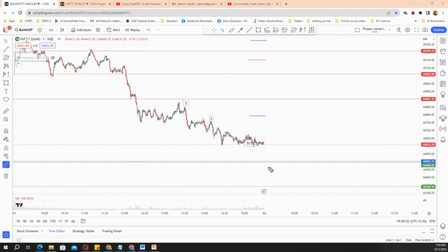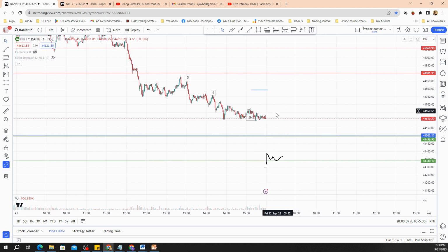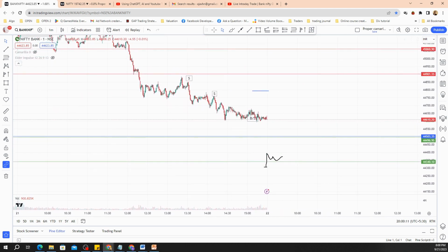I don't think it's going to gap down. In case of a gap down, I will wait for a while for it to show me some kind of positive movement and sustenance over the 44,500 levels, and then I will take a long position. I don't think it's going to gap down that much. In case of a big gap down, obviously things will change. Then we'll look at other scenarios, but I don't think there would be a big gap down tomorrow.